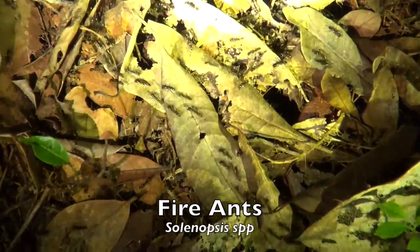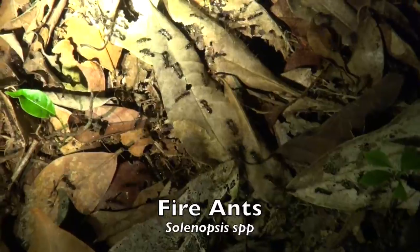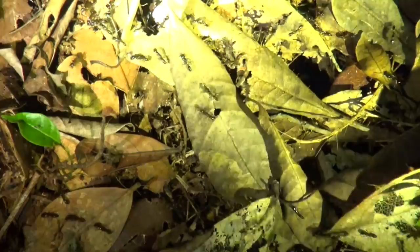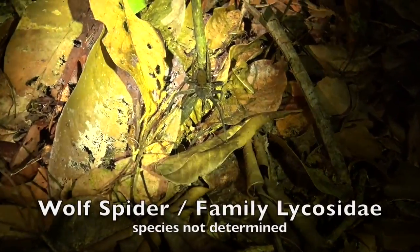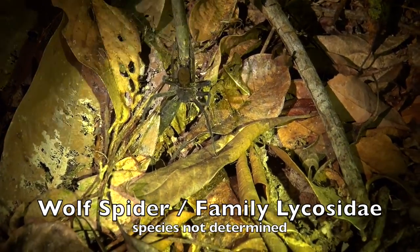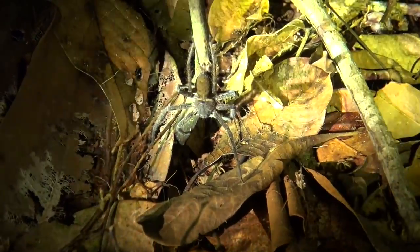Now here are all the fire ants, which really have a bite to them. We see them walking around on the forest floor. So this is a wolf spider, right amongst all the fire ants here. And yet the fire ants are not bothering the wolf spider.